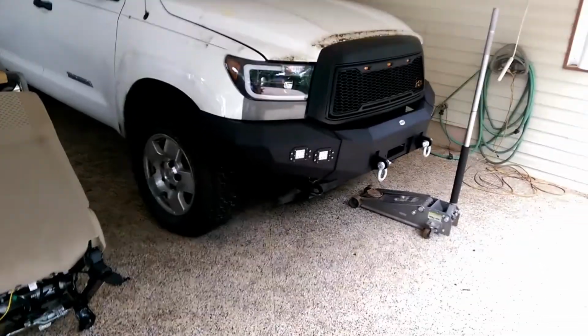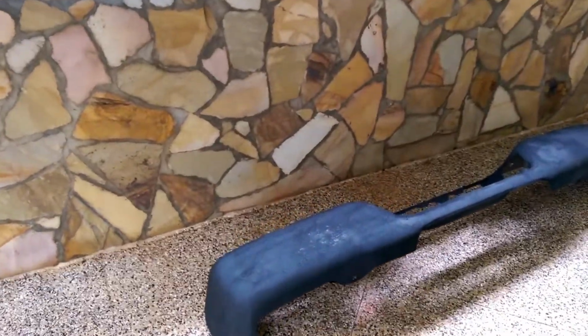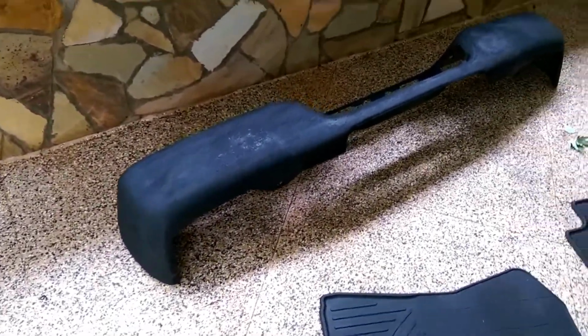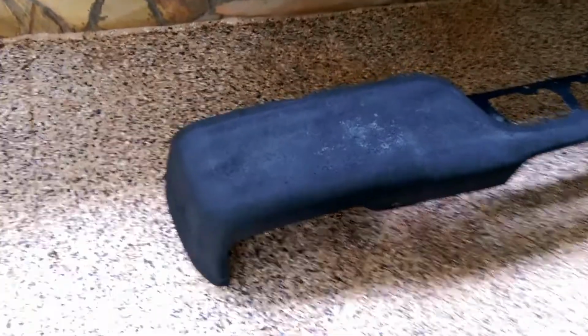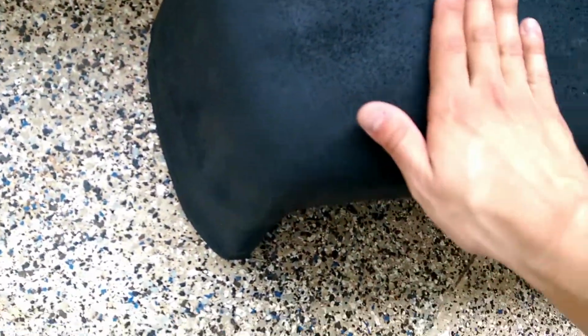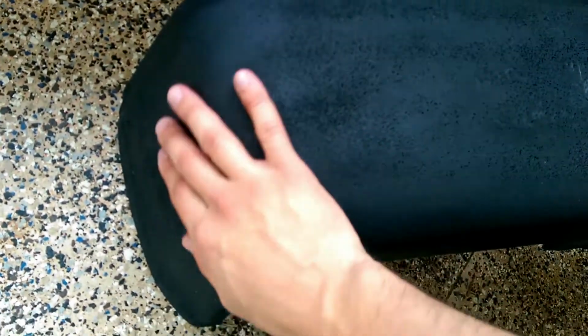Now, the rain kind of threw us off schedule a little bit. It did rain 2 days in a row, and it's supposed to rain today. So, as you guys can tell, I did do a little bit of sanding. I mean, some of this stuff did sand out. This is super smooth right here.